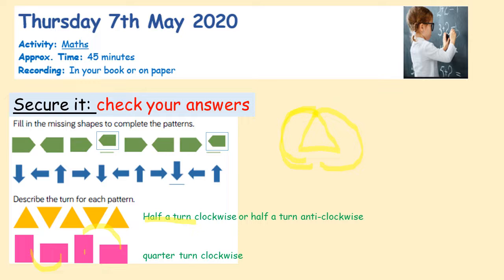So if we're going clockwise, our shape has moved from here and it is wiggled round clockwise to here. If we've gone anti-clockwise, we've taken this point here and we've wiggled him round that way. So you've either gone clockwise, the way that the clock goes, or anti-clockwise, the way that the clock doesn't go. But either way, you've turned halfway around the clock face every time.